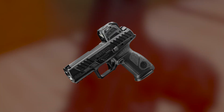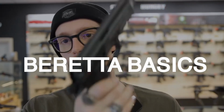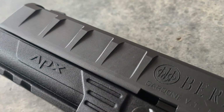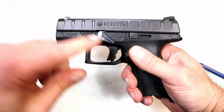It seems to us it would be easier to offer the plates for sale on the website, and that may happen in the future. Beretta Basics. The Beretta's controls are basic but functional. There's a reversible oval magazine release button and a slide stop large enough and pronounced enough that most users can manipulate it even during stress.